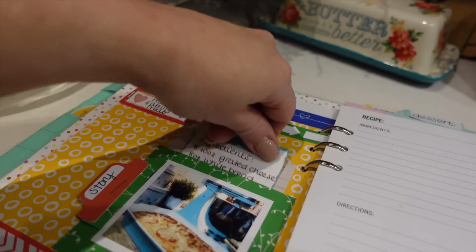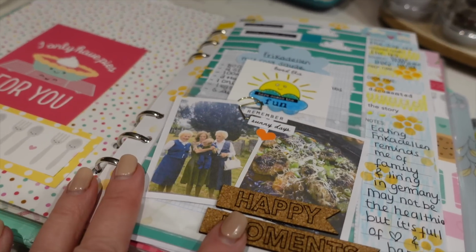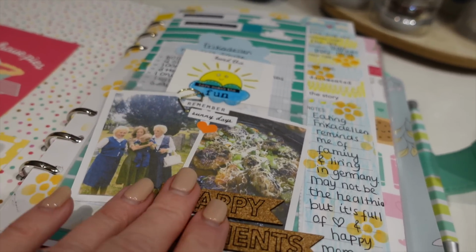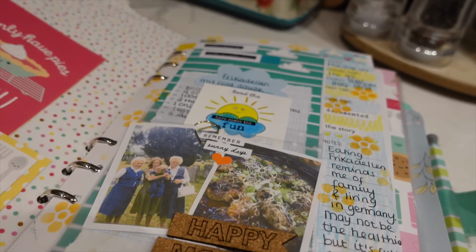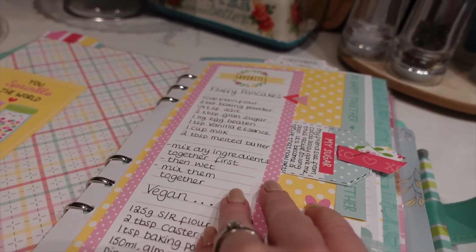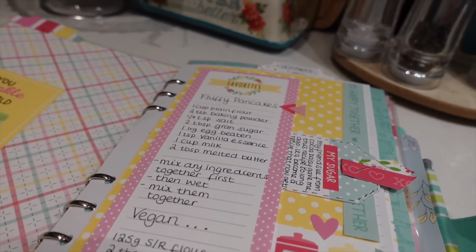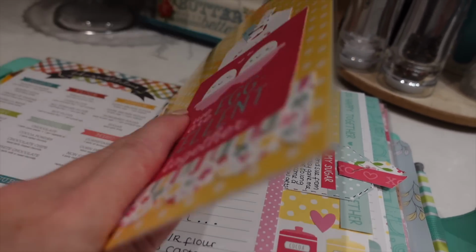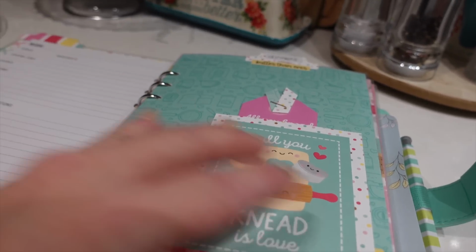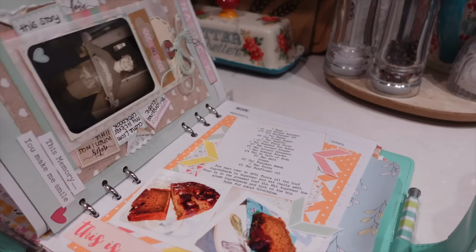I love having a little recipe journal. I need to put some more in here actually. All my recipes have got little meanings behind them. I've got frikadelle in here from my German family. There's still loads of space for recipes. Fluffy pancakes. And this was given to me by a Canadian friend actually, probably about 15 years ago. Yeah, there's some really nice recipes in here. And they've all got little stories. They've got loads of lovely recipes.